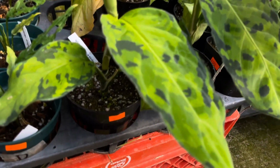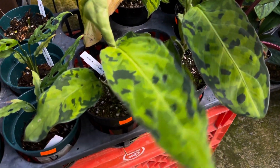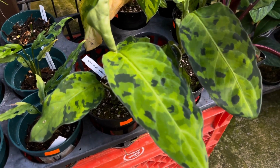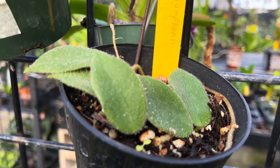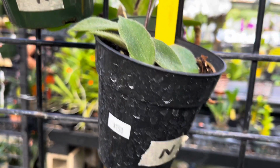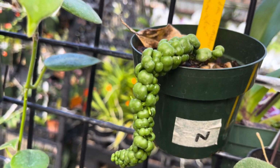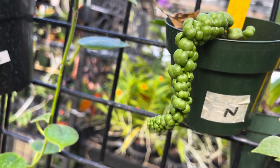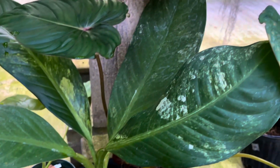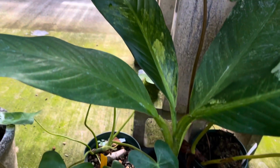So pretty. These leaves are amazing. I would love for mine to have big leaves like that. Hoya Thomsonii. Look at the cute fuzzy leaves. And Discidia numelarioides, or numelaria, dragon jade. Very cool. Ooh, this is a variegated Dieffenbachia. Very cool.